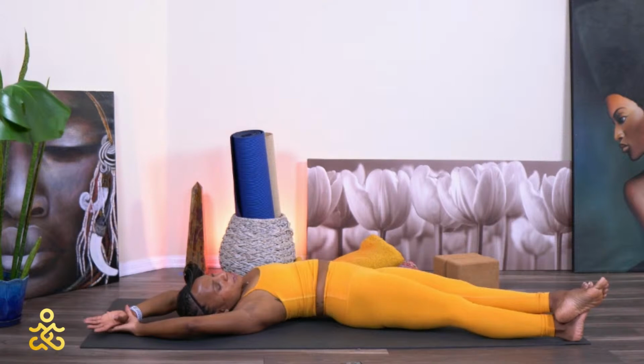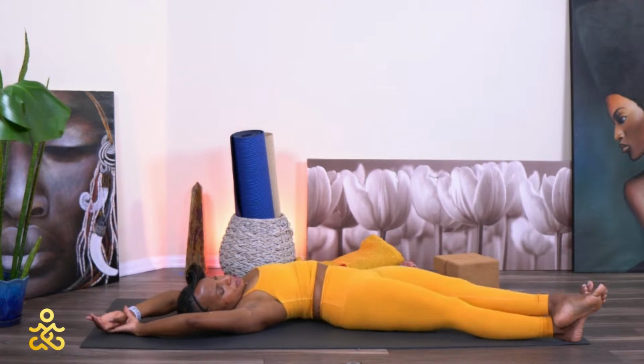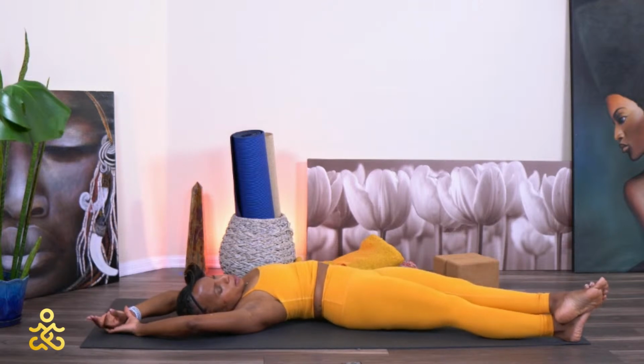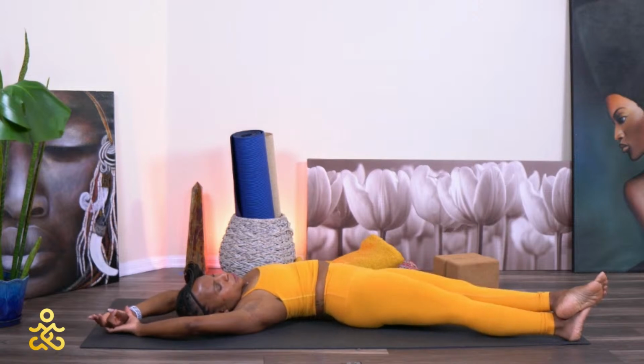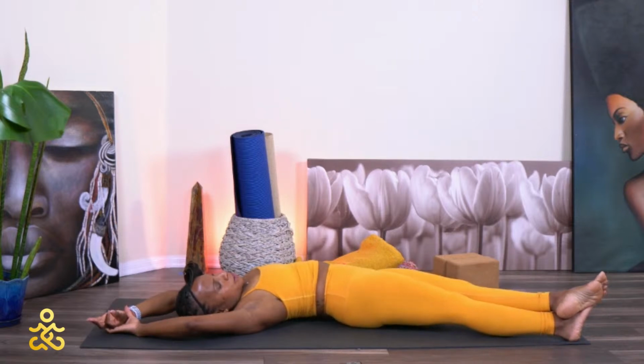And breathe into the side body, especially through the side waist and side ribs. And now gently rock your hips side to side. And because of its association with the movement of blood, it's considered to be a particularly feminine channel. It's said that encoded within blood are our emotions.